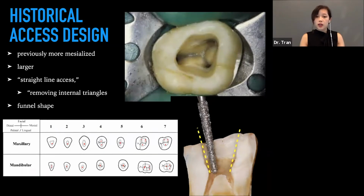However, that was probably to facilitate the kinds of instruments and the kinds of visualization that they were able to use. We know that the instruments used were mostly stainless steel files, and the rotary files were often either stainless steel or very initial NiTi, which is non-heat treated, continuous taper, much thicker and larger NiTi. There's no way to get it in a very, very small access. So these larger accesses would facilitate all those aspects. It would facilitate getting a file in there, and it would facilitate the irrigation techniques that they had at the time.